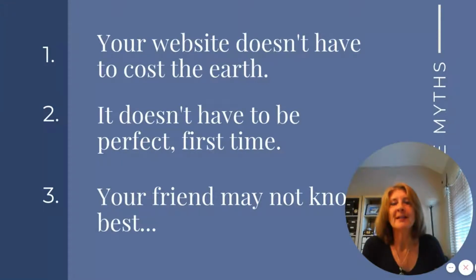Your website also does not have to be perfect at the first iteration. Please let go of the sense that you can't create your website because you don't know exactly what you need there and you're scared it won't be perfect first time. A website should be a living tool for your business and it should evolve and you can edit and improve it.